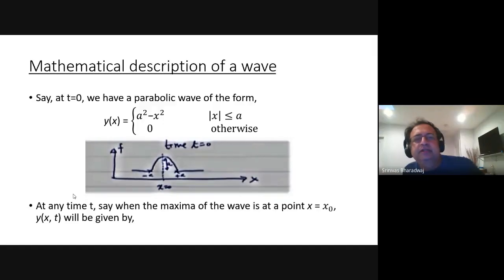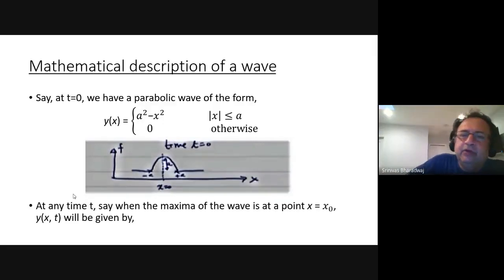So now a mathematical description of a wave. Say at t equals 0, we have a parabolic wave of the form y of x equals a squared minus x squared. Okay, so at t equals 0, you have y versus x, right? So that is a wave, right? Now, as t moves on, the wave moves. Let's say it is moving along the x-axis, right?